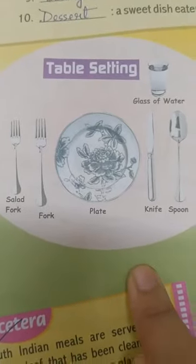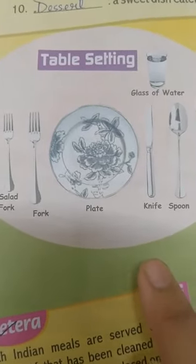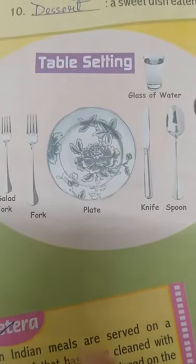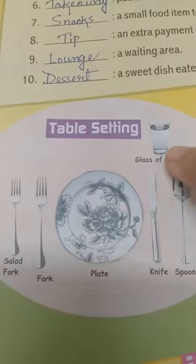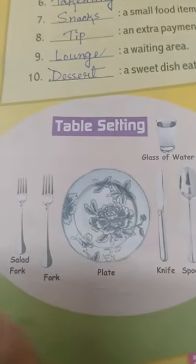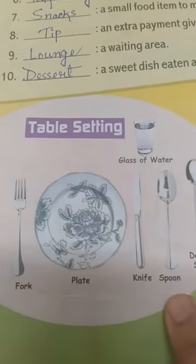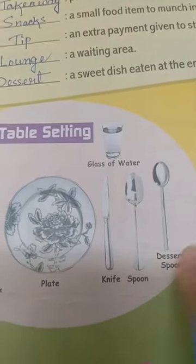So here you can see the table setting. It is important to know this so that you can use the right item for the right dish. Glass of water, plate, salad fork, fork, knife, spoon, and dessert spoon.